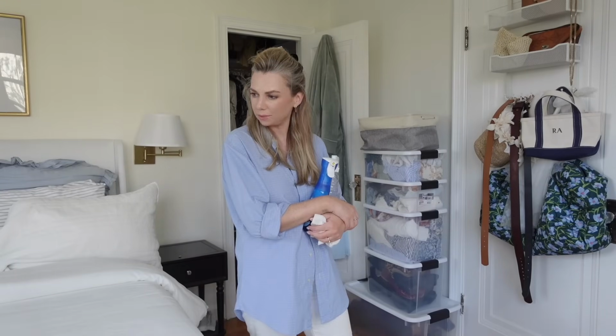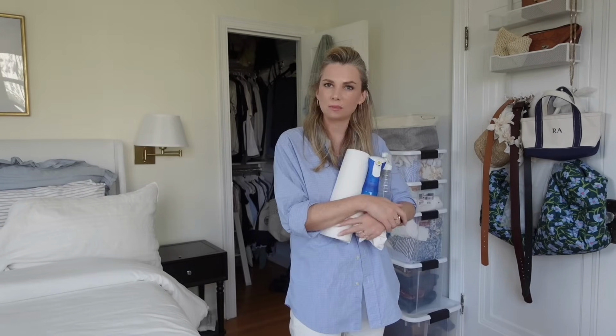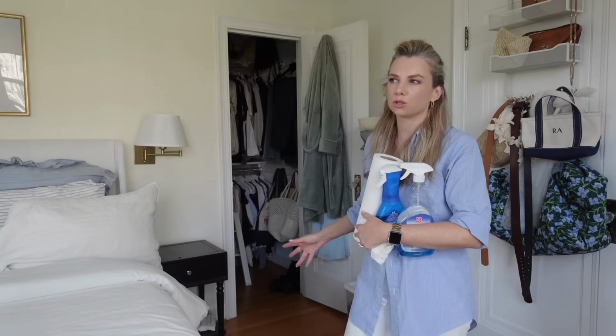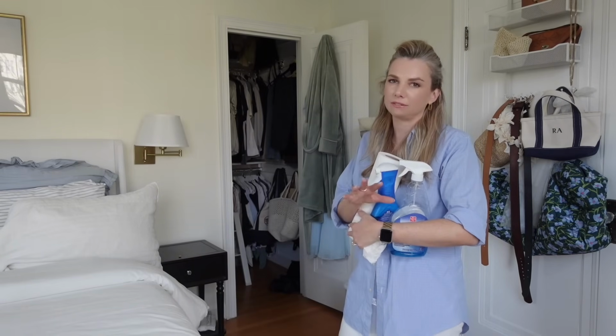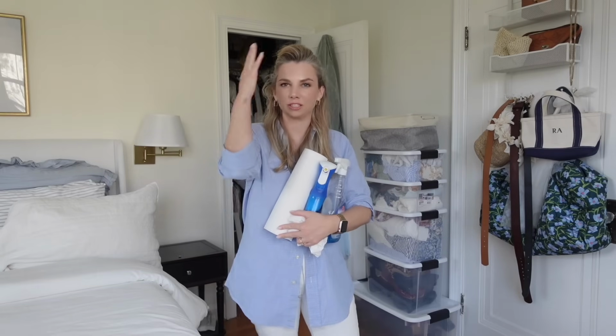I think I'm pretty much done. I have now got all of the summer stuff that I no longer need into these boxes that can go back down to the storage locker. I still have to sort through the shoes, but I'm going to leave that for another day just because I don't know what I want to do yet. I've got nothing.